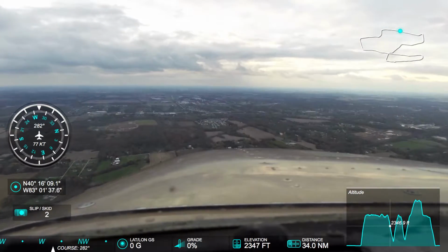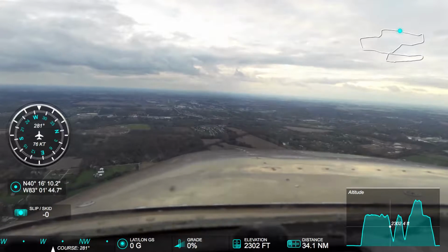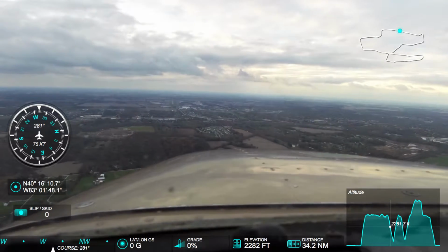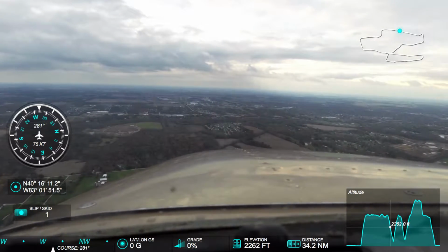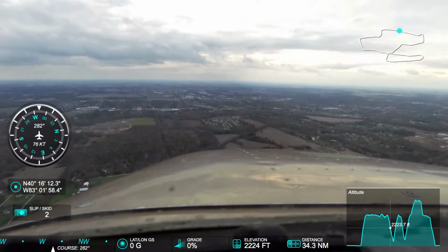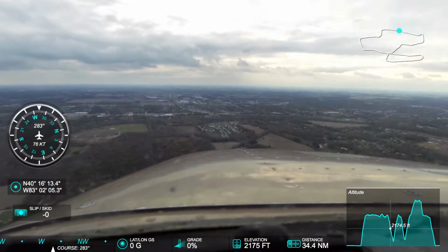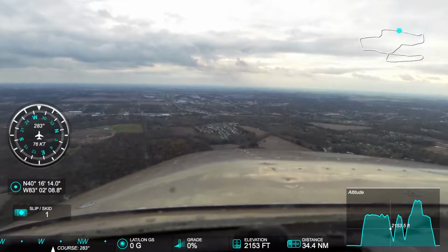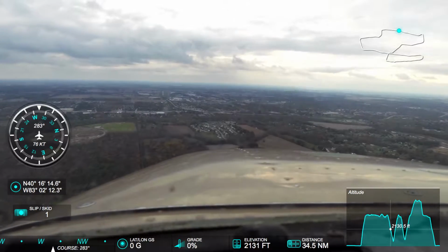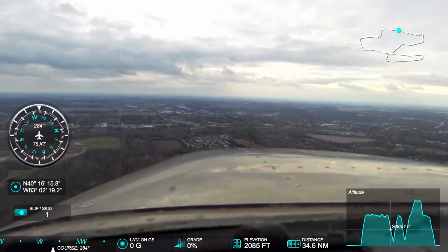I feel like this is cheating when it tells you your directed path, because I sure as heck don't have that on the simulator, and that's really nice. That's great. What's hard is when you do a VOR approach with no GPS overlay. Okay, we have about 800 feet to go.